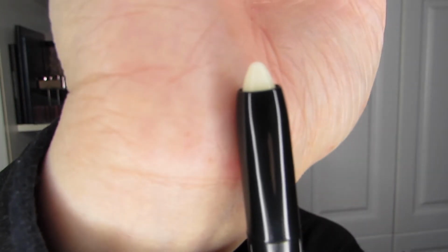So just a typical clear liner to put on your lips to help your lipstick adhere and also to prevent it from going outside the lines, so to speak. So I'm looking forward to trying this one out.